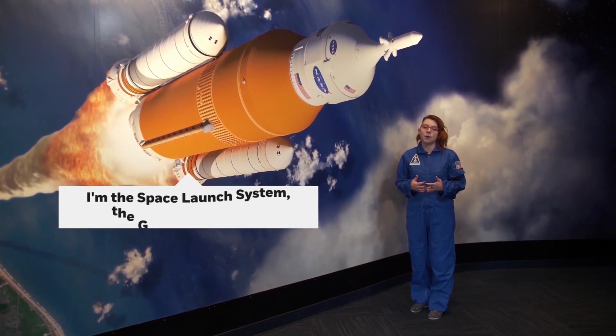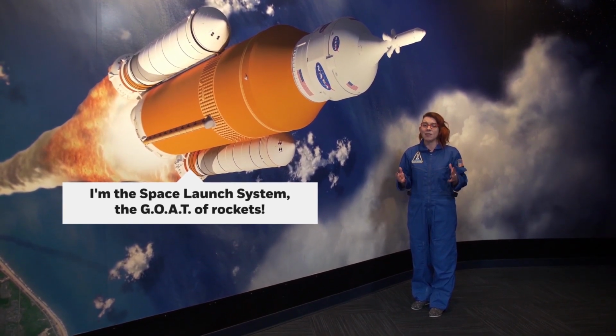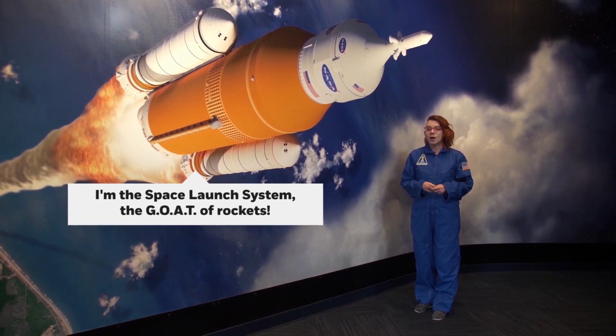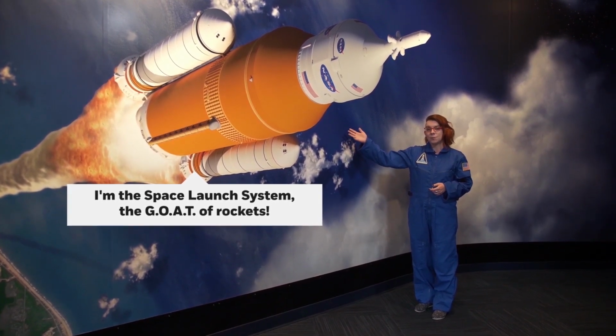In order to get humans to Mars aboard Orion, we're going to need a lot of thrust. To do that, Orion will be launched toward Mars aboard the massive Space Launch System rocket, or SLS. What is a liquid rocket? A liquid rocket is a term that's used to differentiate it from a solid rocket engine. A solid rocket engine is really like a firecracker, whereas with a liquid rocket engine, you can actually control it by the regulation of the fuel that's burned inside the combustion chamber.